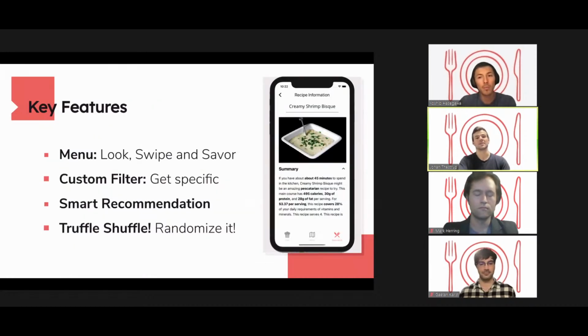Our app is built around these key features, which we will explore more in detail in our demo later on. First up, the menu screen. This is where you swipe on your recommended recipes, much like a modern dating app. Custom filtering. Savor allows you to get specific without being a hassle to configure. Let's say you prefer to not eat any meat. Let Savor know in the filter section and it will only recommend dishes that do not include meat. Savor offers you smart recommendations based on the recipes you currently have in your Savored list, making finding a recipe you'll save to cook even easier to find. And last but definitely not least, the truffle shuffle button. Hit it if you want the app to make a decision for you.